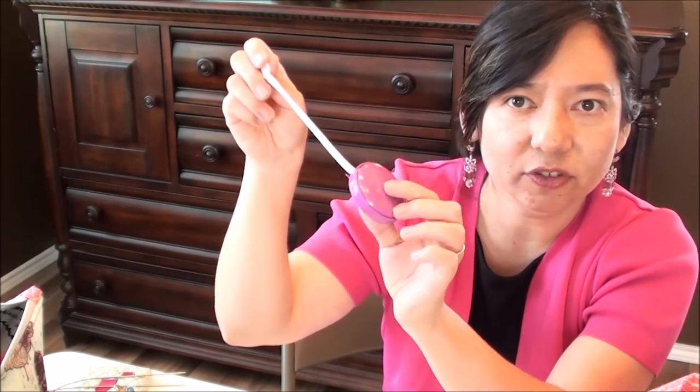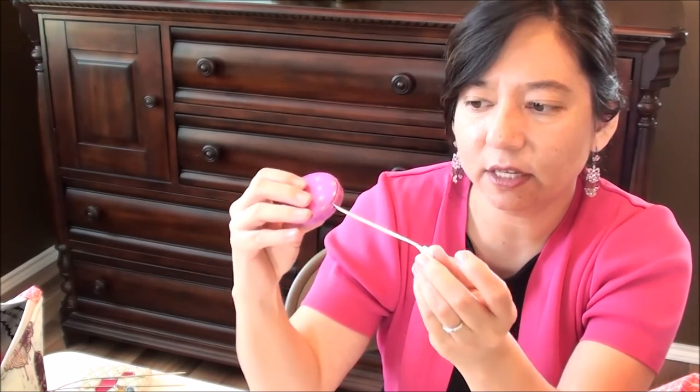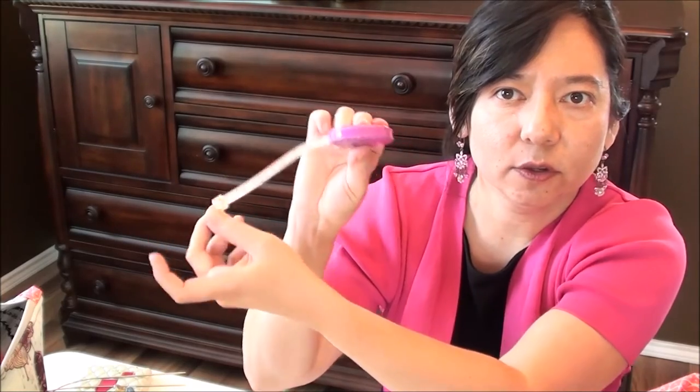I also just picked up some Dritz safety pins. I think I got these at Walmart. They're just handy to have. And then this was from Michael's, I believe. And it was just like in their dollar bin, just a measuring tape. So this one is inches. So pretty much all my patterns are in inches.